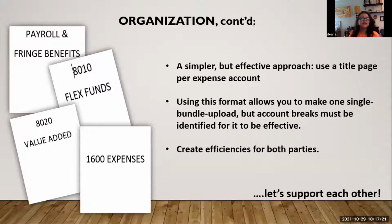The title page is the signal to the reviewer and the accounts payable specialist which account he or she is reviewing. It provides efficiencies for both of us. So let's support each other in the fiscal department.